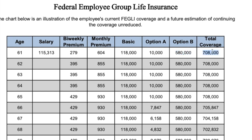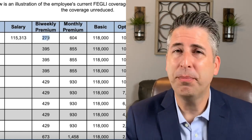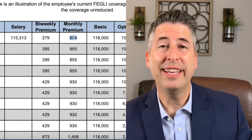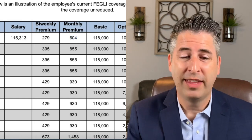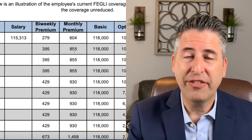So they have $708,000 of coverage, but look, it's costing them $279 every paycheck, which is $604 every month. That's already kind of expensive. Now, every 5 years, option B gets more expensive and has been while you're working. But if you'll notice, when you retire, the $604 goes to $855 a month. At retirement, the basic gets very expensive.